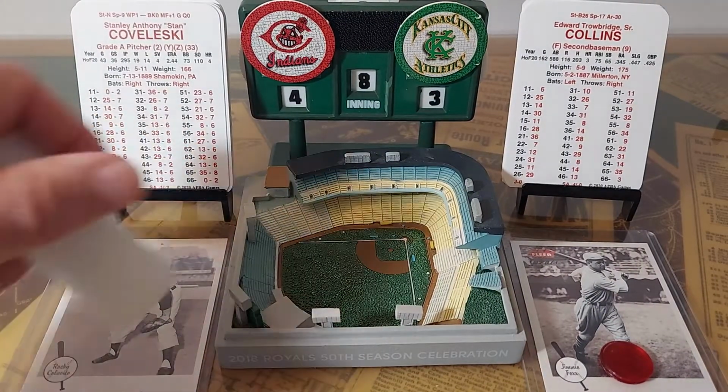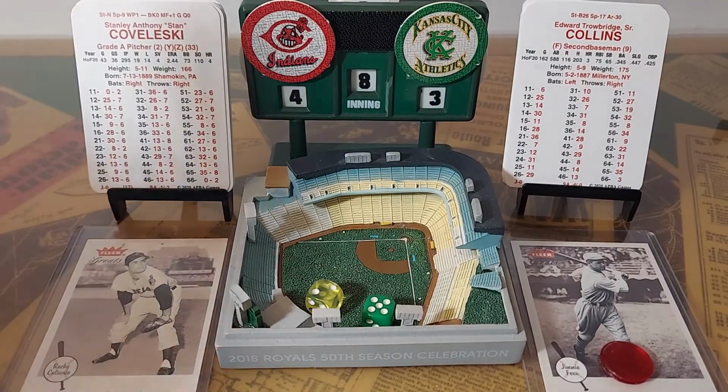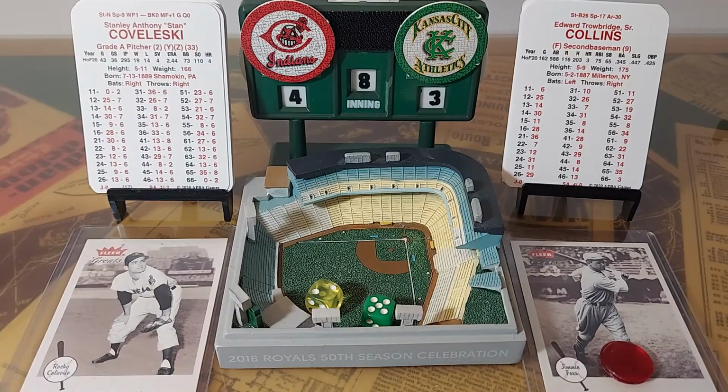Henderson is off and running. Here's the pitch to Collins. He's swinging. 52 is a 27. And that is a ground ball to 3rd base. Only play is across to 1st. Henderson is at 2nd. Collins is out 5-3. 1 away.